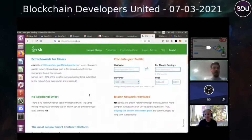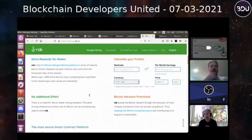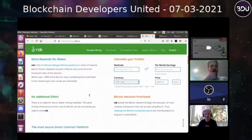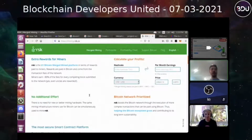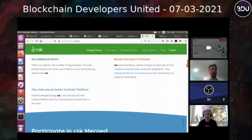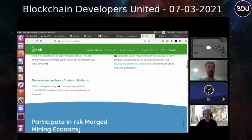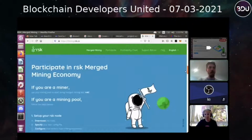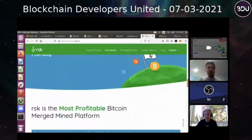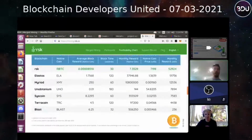I'll just go over this site right now, and it says that miners earn 80% of the fees for every competing block submitted to the network. So RSK block fees go to them, and basically the blockchain is secured by all that mining power. Here are some instructions on how to actually set up your merge mining platform. I don't think it's that difficult. And then there's also the RSK two-way peg.